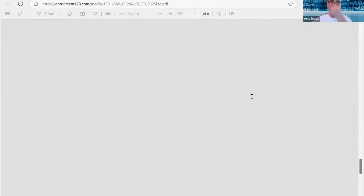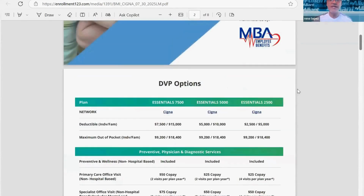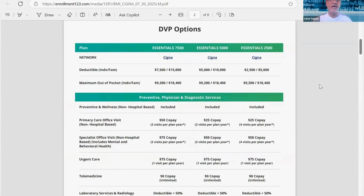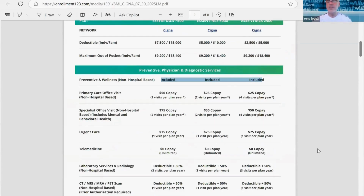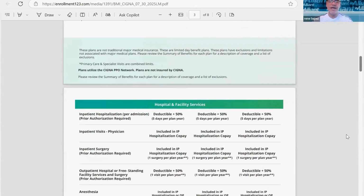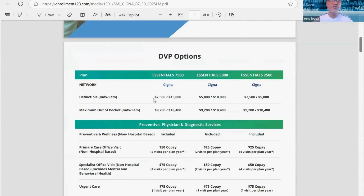So when you hit the brochure here, class, I want to go up here and I want to start with the DVP. These are called Deductible Value Plan. They use Cigna PPO. They all have 100% of preventative care, just like the other plans, but they have some schedules. People can go to the doctor 2 times per person per year, 4 on this plan, 2 on this plan, urgent care, hospital, surgical, all that is included in the plan. Keep in mind, okay, that it does go for a schedule and you still have a maximum out of pocket. So that's pretty cool. And you have 100%.